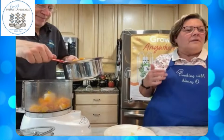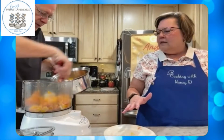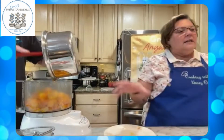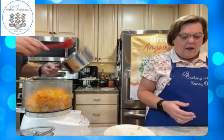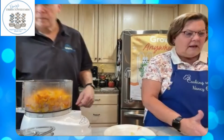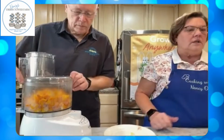So we're going to put it through a food processor. I would put it all in. Yes, sir. Okay, now he's going to process this, and afterwards we're going to add a little salt and pepper. And it says to use fresh chives. We happen to have chives from our freezer that we grew on the tower, so we're using those chives. Ready? Go.